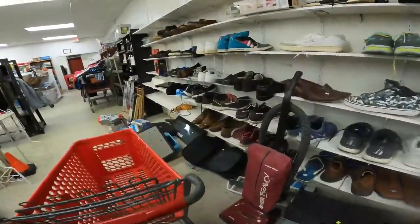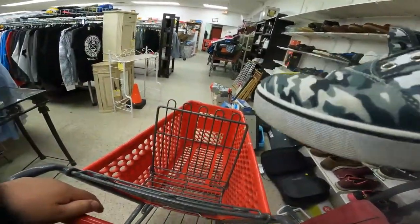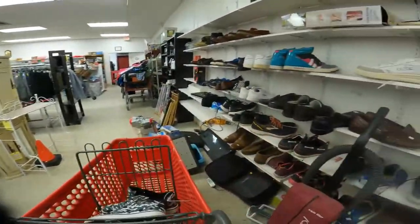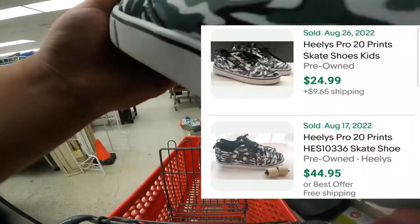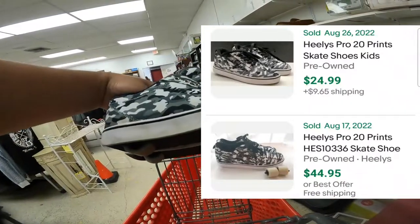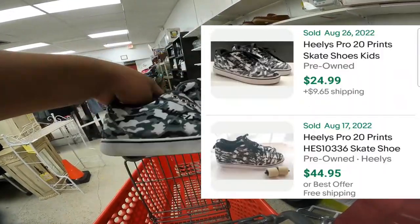If you ever come across any Heely shoes, you better get it. I found these Heely roller skating shoes for $10, but luckily it was half off, so I only paid $5. And I looked it up on eBay, and recently someone sold it for $24.99 plus $9.65 for shipping. And then someone else sold theirs for $44.95 with free shipping. Let's go.